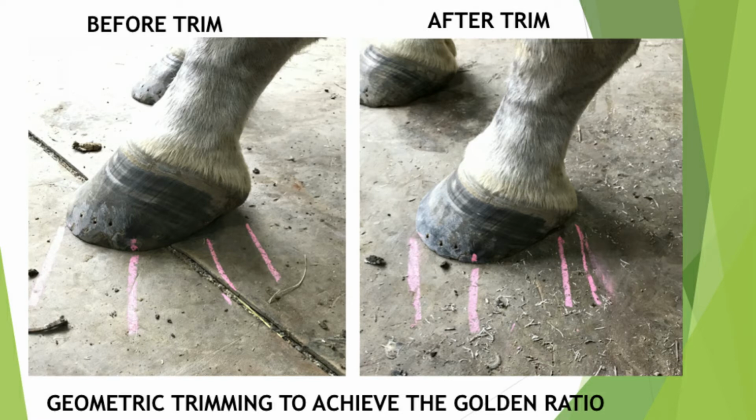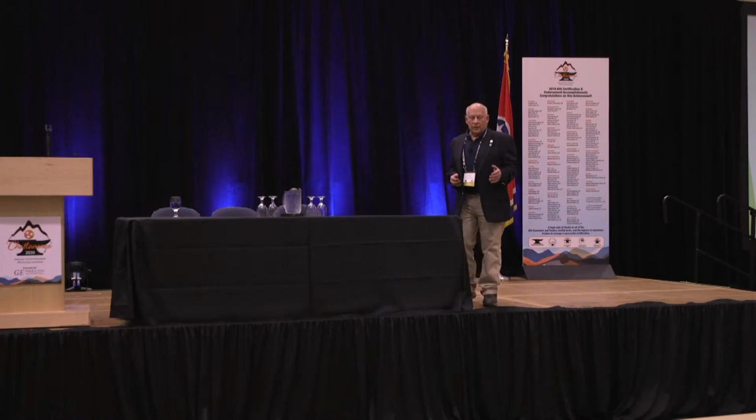Here's another one. Here's a before and after trim. So we call this geometric trimming to achieve the golden ratio. The before trim, you can see I have too much in front of that mark where Duckett's dot is, and not enough where the horse is actually landing and supporting. And then if you go behind on that fourth mark, we have a lack of support. And just after the trim, now we are on the 1/3, 2/3 ratio, and the posterior line is much smaller. So we can achieve a lot with the trim.